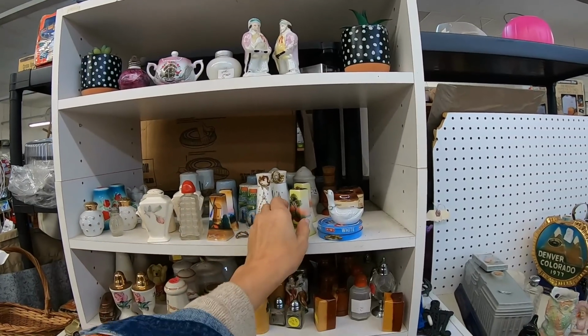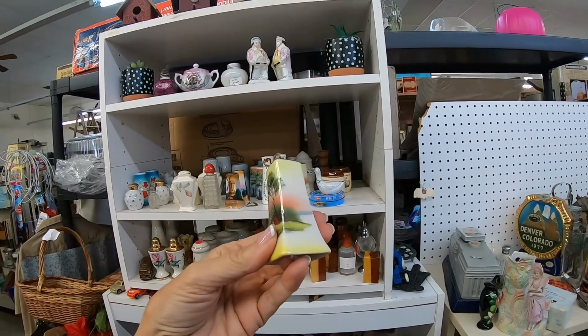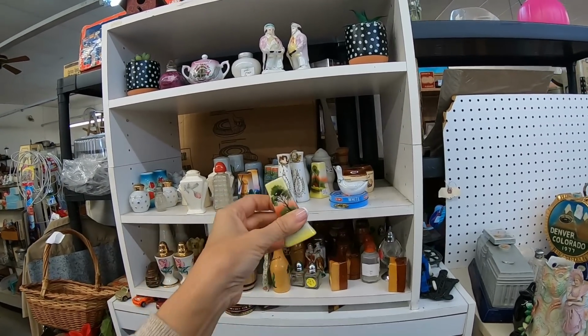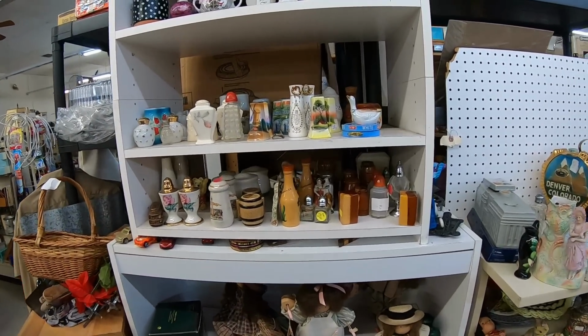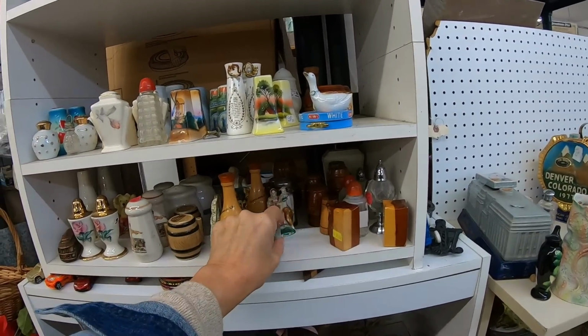Lots of salt and pepper shakers. This is one of the lusterware ones that I was just talking about. They're so pretty. I want these to be valuable. I see a lot of this lusterware. I think they're great. Very colorful. Look at these figurines back there. Let's see if we can get those out and take a look.